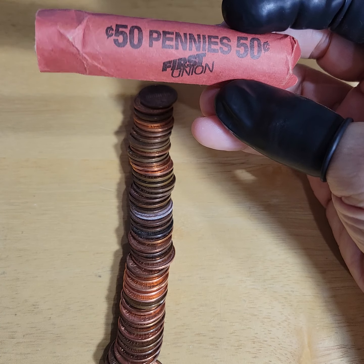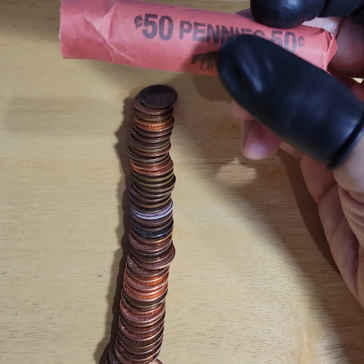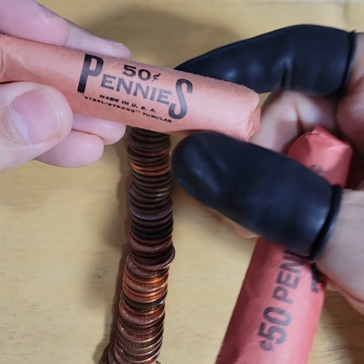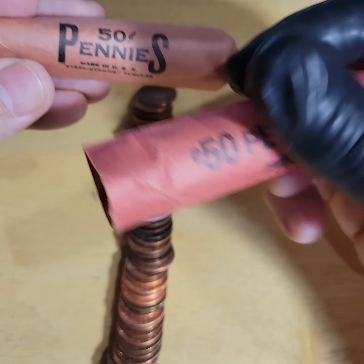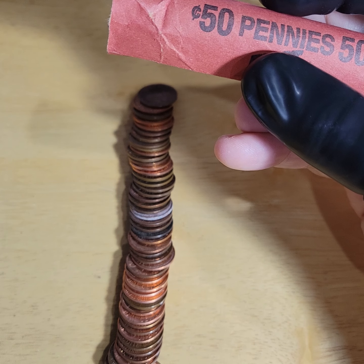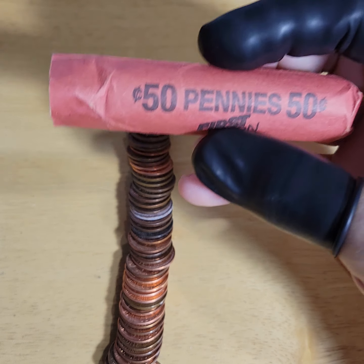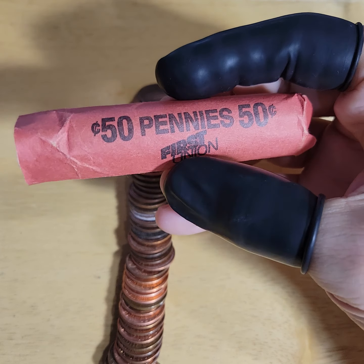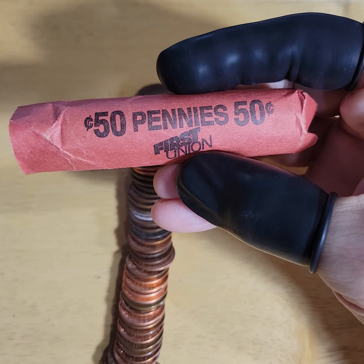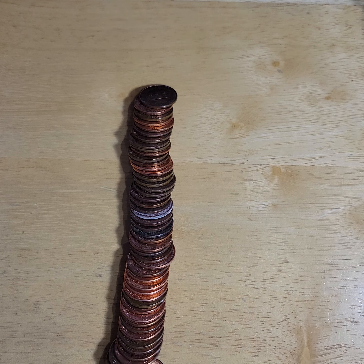And First Union. You know what? The funny thing is, I have another one here. Does it say First? You see? And this is a different color, but also pretty old. I don't know if I've ever seen them with the First Union stamp, to be honest with you. So I'm even doubly happy about it.